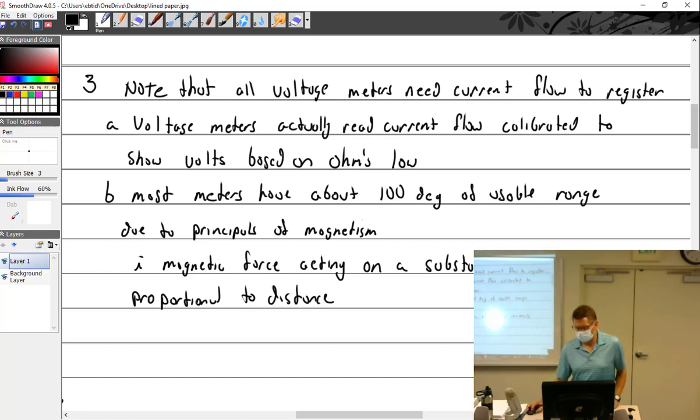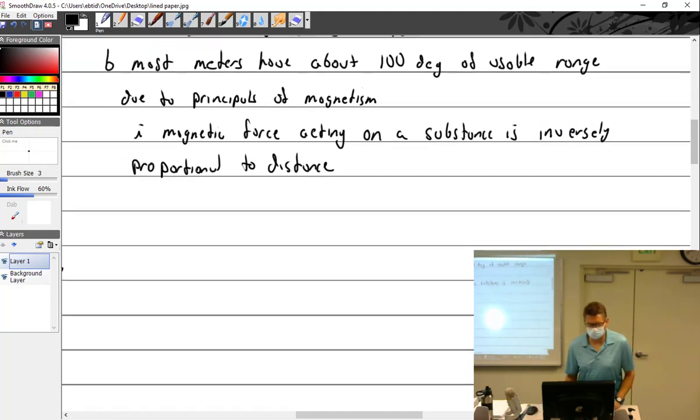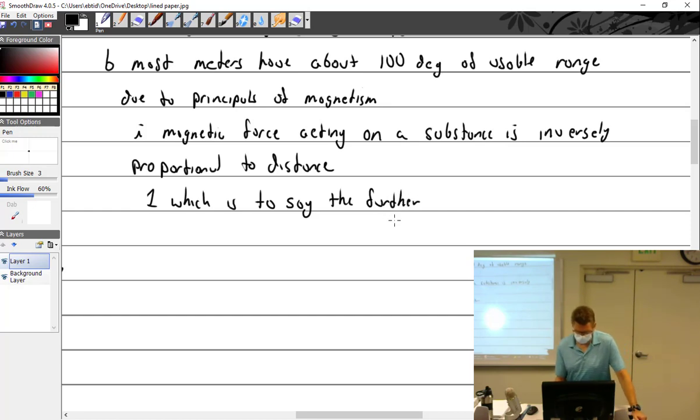Which is to say, and I'll write that, move this up. There we go. See, that problem solved. Now we don't have the 3 anymore. Let me see. Which is to say, the further the distance, the less the force.